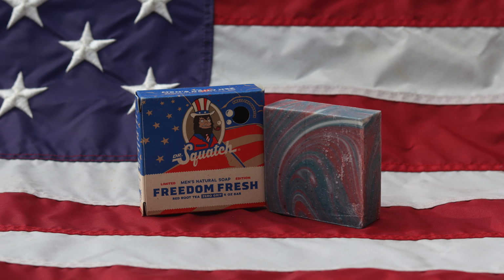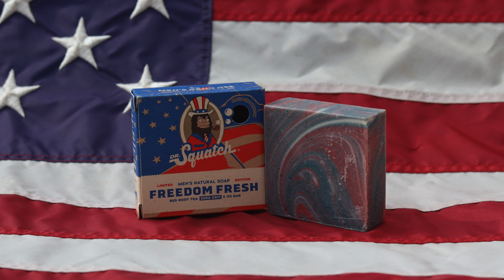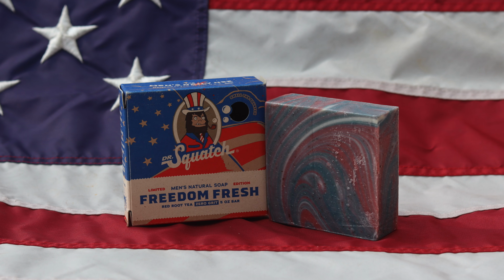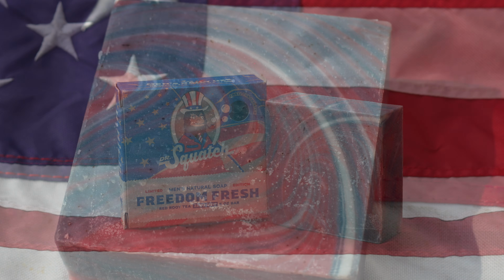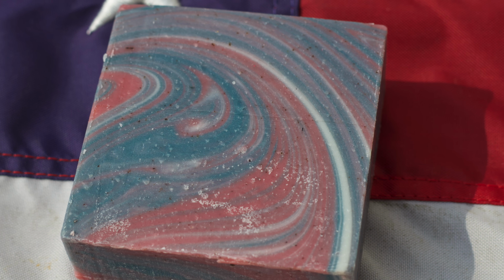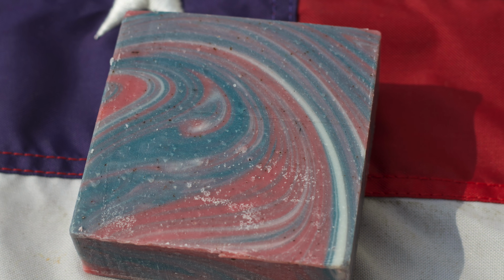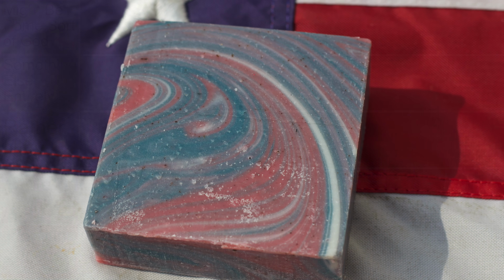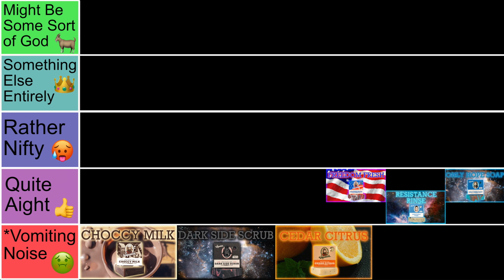The bar features red root tea, which is an interesting and unique ingredient, as red root tea was actually used as a replacement for the imported British tea during the American Revolution. Despite being a solid brick, this boy is supposed to be American, and I think it's fair to say it should be much more bold and proud. Instead, it's very forgettable. Next, we have another Star Wars boy, our last for a while, with the Ruthless Rents.